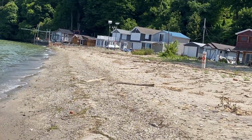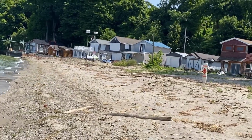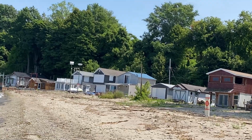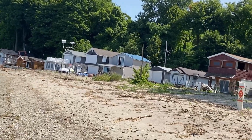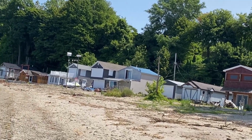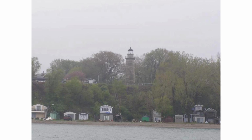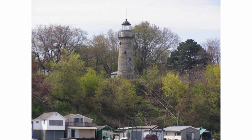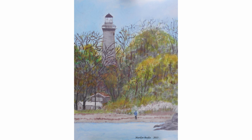While my husband and I would fish in front of this area, I had taken photos of the lighthouse, and I have done some paintings, and I will insert them here in this video so that I hope you enjoy them. I enjoyed painting them and I love sharing them. So I think at this point, my paintings that I have done, and these photos are for reference. This painting was done in 2011, and this one in 2012.